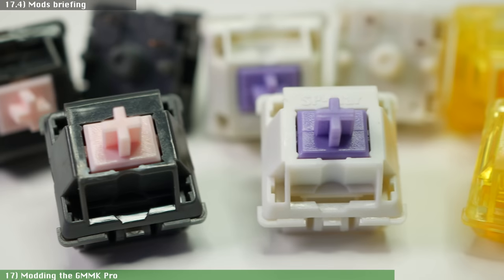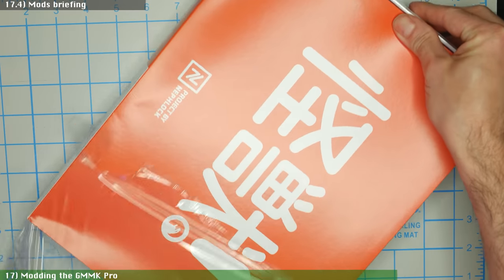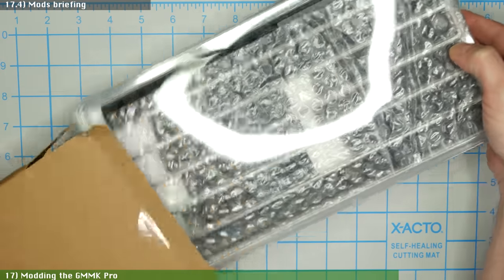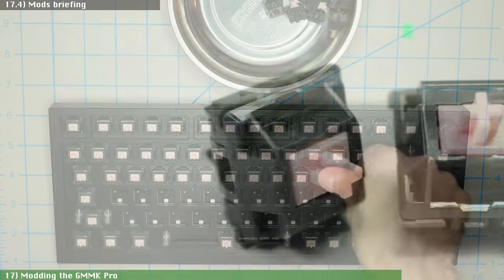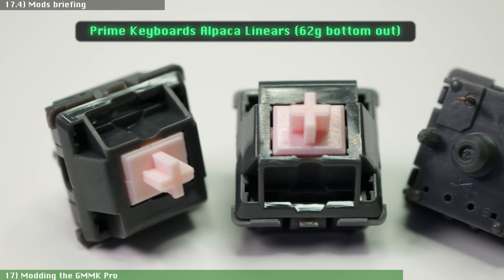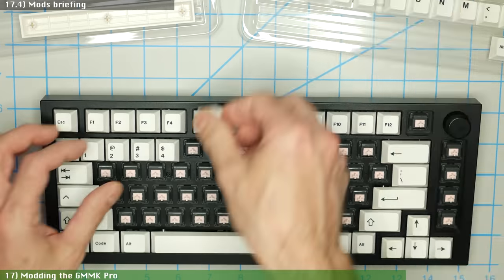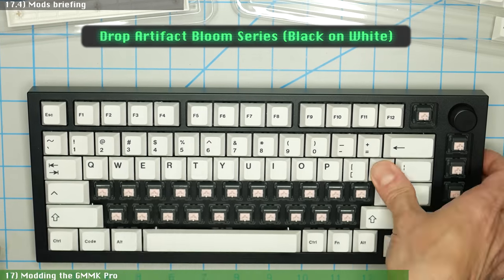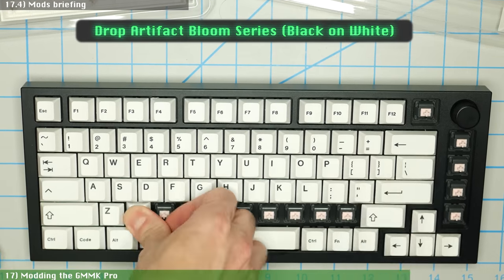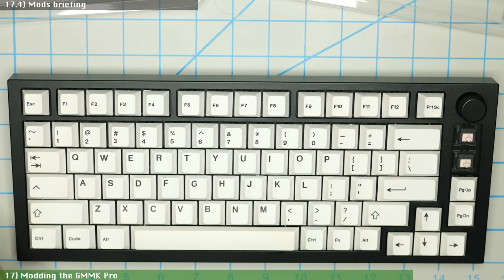For the sound tests, I also added 2 additional configurations of switches and keycaps to see if they would change the sound and typing feel. The first configuration was the same one I used for the stock test, 62g stock Alpacas from Prime Keyboards for $54.44 with Drop's Artifact Bloom Series with Cherry Profile and PBT on a black and white color for $50. Both had shipping and taxes already included.